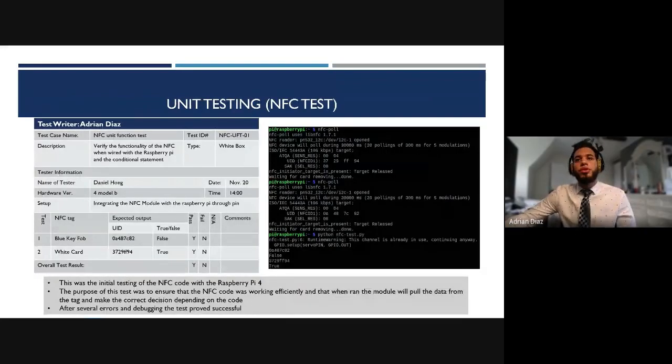This was the unit testing for the PN532 chip. After testing the module with the blue key fob and white smart card, we were able to capture and use the UID information successfully.